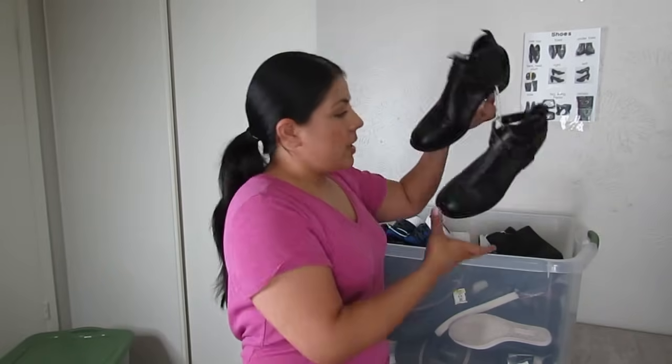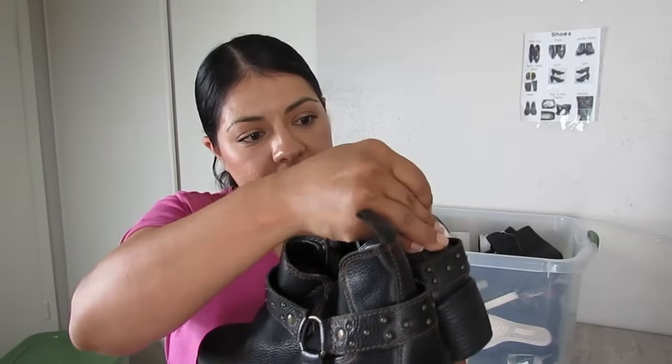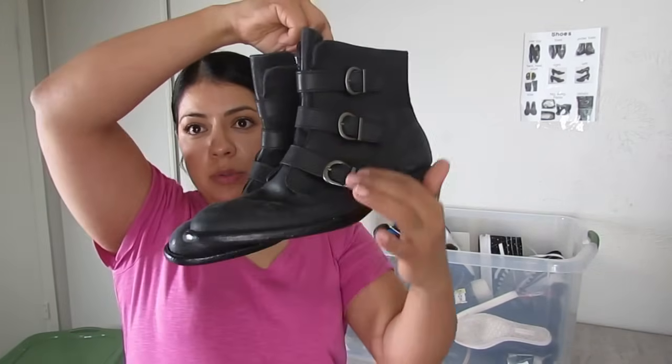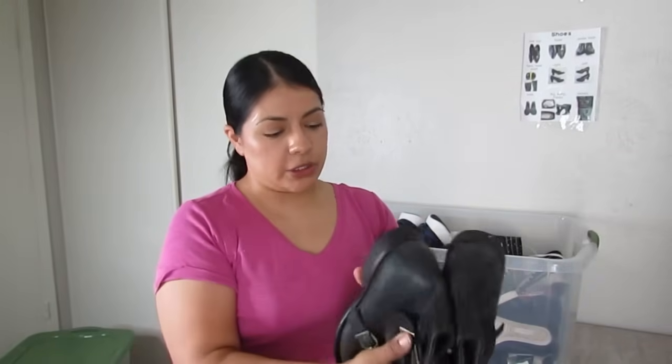Here we have Born of Concept boots. They are a Western style of boot. They were $6.50, leather on top, and a size 10. Then we have these here. They're also Born of Concept, but they have the triple buckle strap thing going on, making it more like a biker style boot. So that is the kind of keyword that I'm going to use for these.